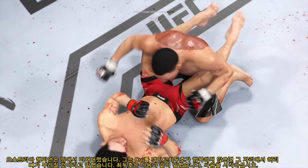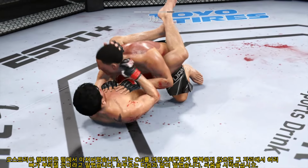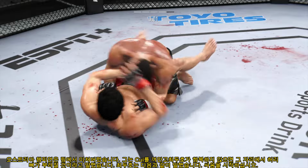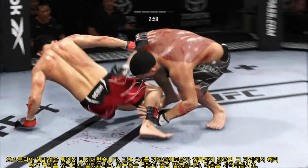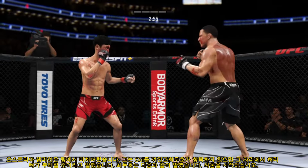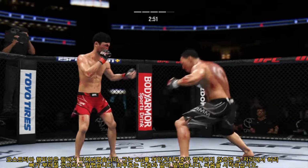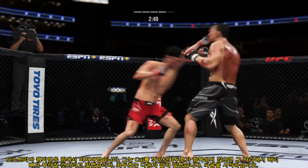He postured up there, gained some valuable separation. And now the ground and pound starts. Nice hammer fists. Man, how fun is this to watch as he continues to dole out damage with the ground and pound? Take it back to the days of guys like Mark Coleman just beating people up in the ground and pound. This guy is a throwback fighter, and he's very fun to watch. Yeah, the Godfather would be proud.